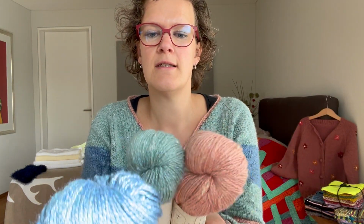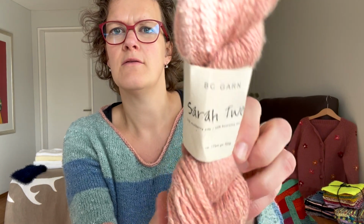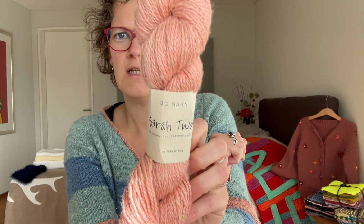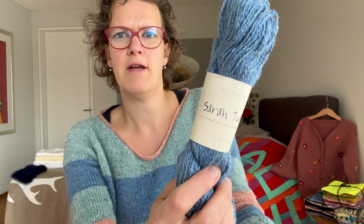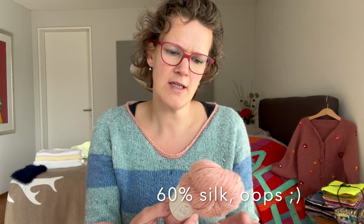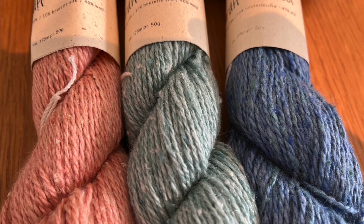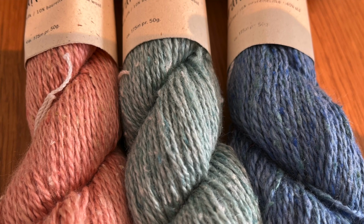So this is knit in Sarah Tweed from BC Garn in 3 different colors. I'll show you this way, it's easier. Sarah Tweed. In the 3 colors, a blue, a greeny, and a pink. It's 100% silk, and that I found pretty interesting, so that's why I bought it. It's 3 different types of silk. It's 50% mulberry silk, 10% barrette silk, and 40% wool. So it's not 100% silk, sorry. It's a 60% silk and 40% wool blend.